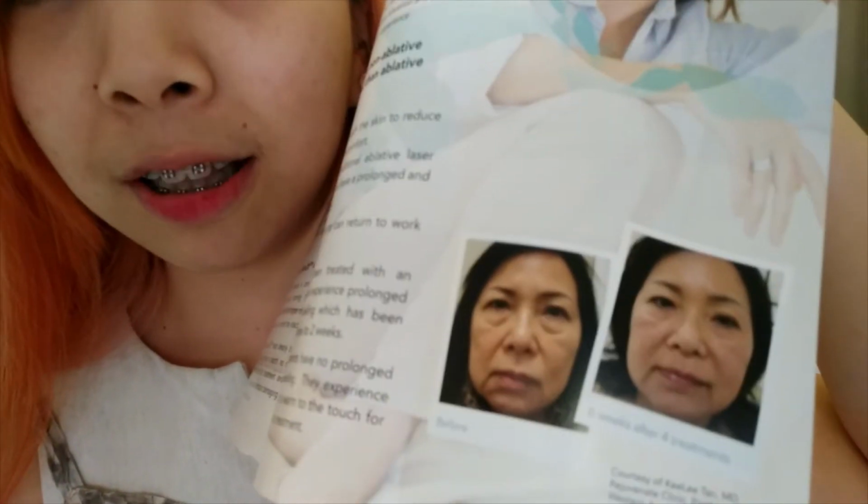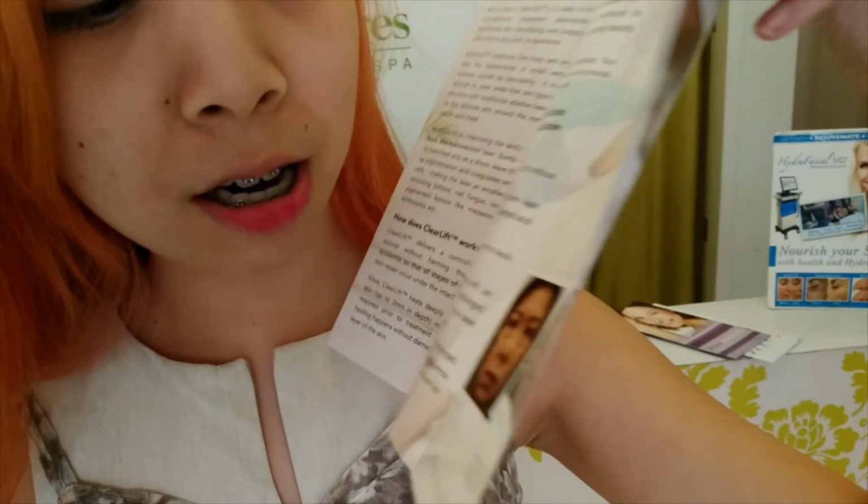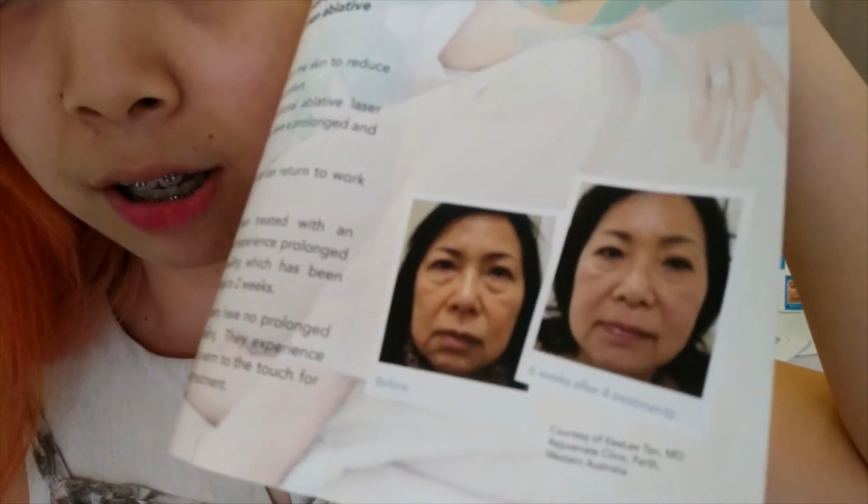I saw this. Look at that. Look at this one. Ito yung ClearLift treatment na ginawa. Look at the before and after of this girl, after like 6 weeks of treatment. So, kasi the thing na ginagawa ng ClearLift is it encourages your skin to have more collagen para mas maging elastic siya. Para mas maging supple and, you know, mas mukhang youthful.